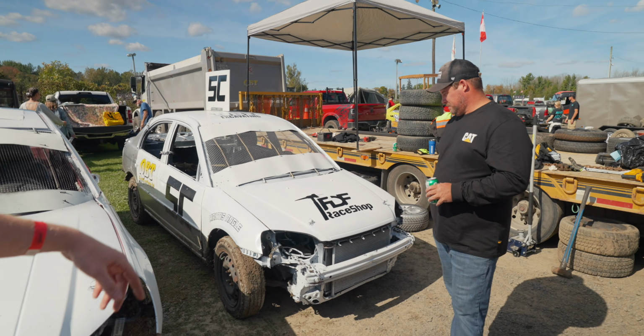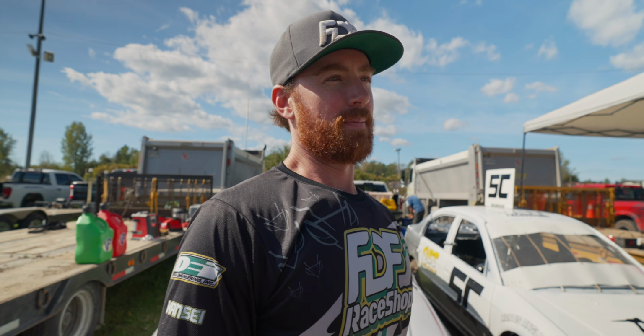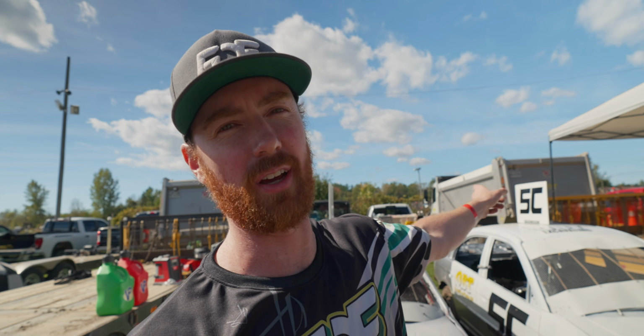Jay's in the Honda, and then Wayne is over there. So how many cars total? 7 cars total. Jeez. So who has the most experience on the team? Adam, I would say. Adam's done this race many times, and he's also done mini stock and other stuff. Front wheel drive's weird.